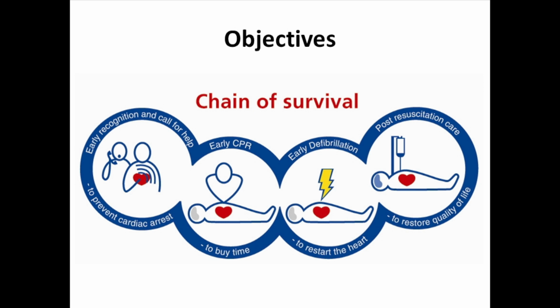So we've discussed the first link in the chain of survival, which is the deteriorating patient. We are now going to move on to the second link in the chain of survival, which is early CPR to buy time. This will be a real-time demonstration run-through, followed by some dialogue as to what we've done and why. Stage 3 and 4, which is the practical bit for you guys, will be covered on the session when you come to see us face-to-face.